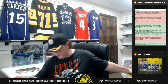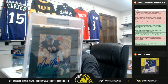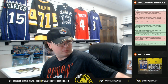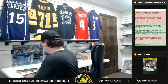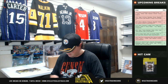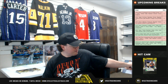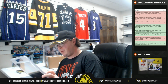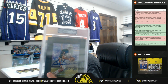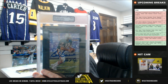This is the one that's on the cover. Hall of Fame 2002. Numbered 6 of 24, Dan Hampton, Chicago Bears. NFC North going to Chris. Another nice one right here. Hall of Fame inscription. I think it's 90. Numbered 18 of 36, Bob Griese, Miami Dolphins. That's the AFC East, going to Robert.